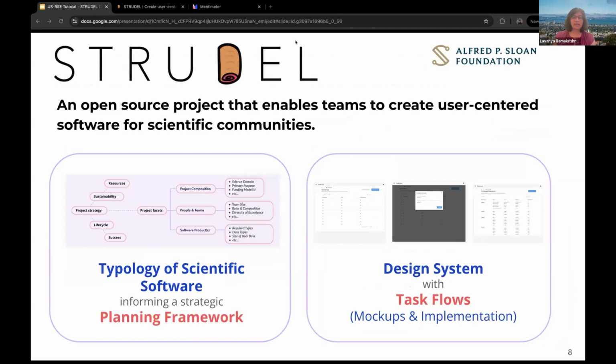So STRUDEL, what is STRUDEL? Other than it's a fun pastry that I wish I could eat every day. It's what we refer to as an open source project that enables teams to create user-centered software for scientific communities. So it's really grounded in science, open source, as well as in just making sure that UX principles can be more widely used and adopted in the communities that serve science. It is funded by the Alfred P. Sloan Foundation, and we recently have been funded to add more partners to the team, and we're very excited to have Superbloom, 2i2c, BIDS, and Carpentries as part of our team, to take STRUDEL to the next stage.